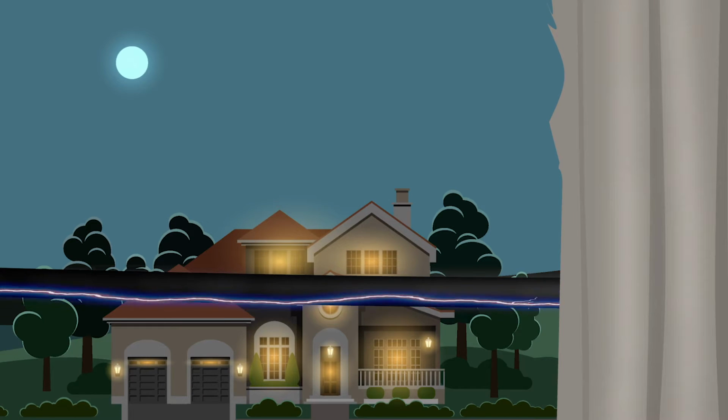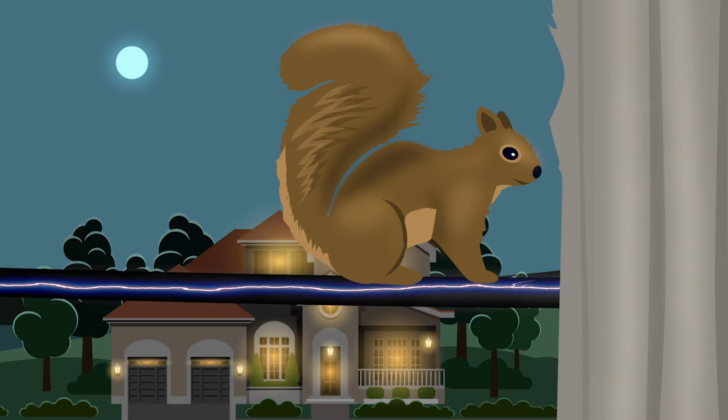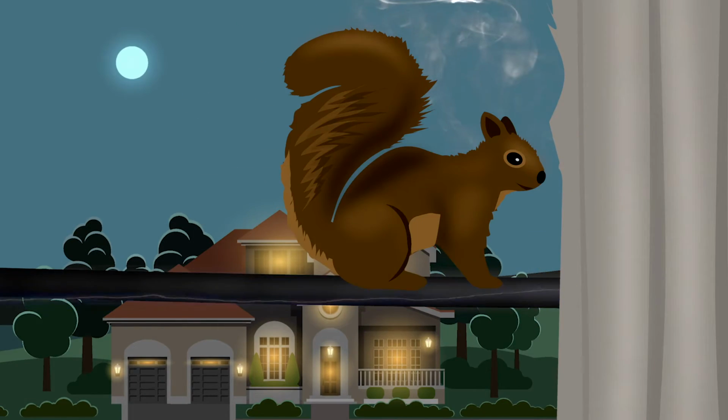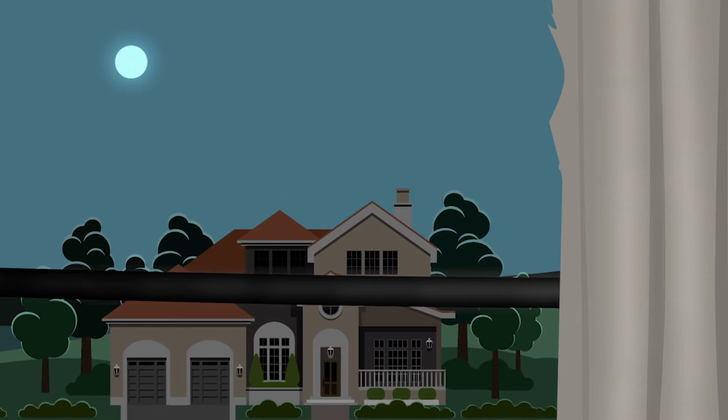Now here in Tampa, we have an abundance of squirrels and trees. And it's fair to say that with 4 feet and a tail, they sometimes get clumsy and touch a wire and a tree branch at the same time, zapping the squirrel. And sometimes you lose the electricity at your house.